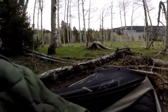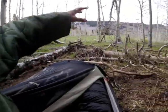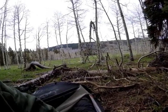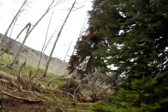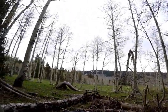Just had some sprinkles overnight. Still the condensation. It's a chilly morning. Lots of clouds. And there's a little bit of blue. I'm going to take this advantage and pack up.